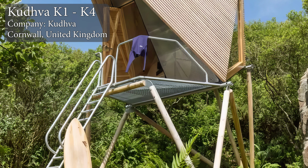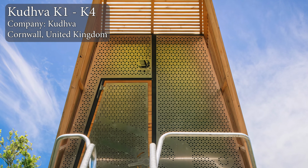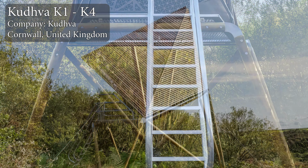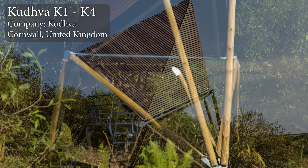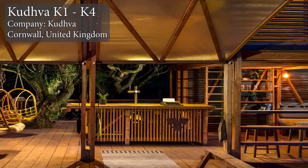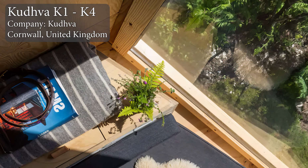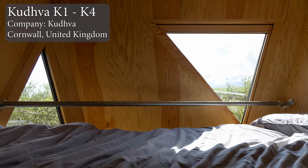Perched high overlooking a disused slate quarry on Britain's North Cornwall coast is the Kudva, a wilderness cabin with a difference. Coming from the Cornish word for hideout, the Kudva was designed to give residents a uniquely elevated perspective over the landscape. Built from insulated pine panels, galvanized steel, and an EDPM rubber membrane covering, the Kudva cabins are durable, easy to assemble, and energy efficient. The Kudva truly are off-grid though. The cabins have no plumbing or power. It's just you and nature.